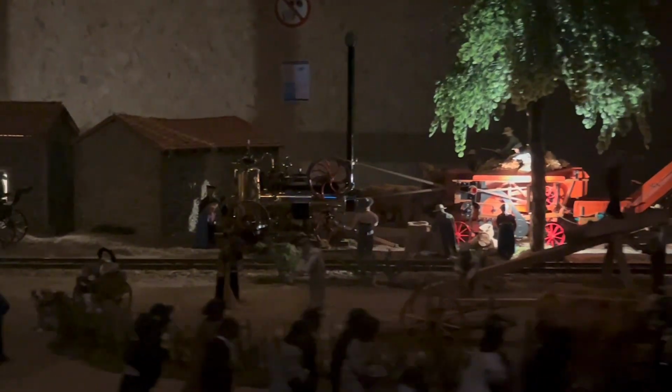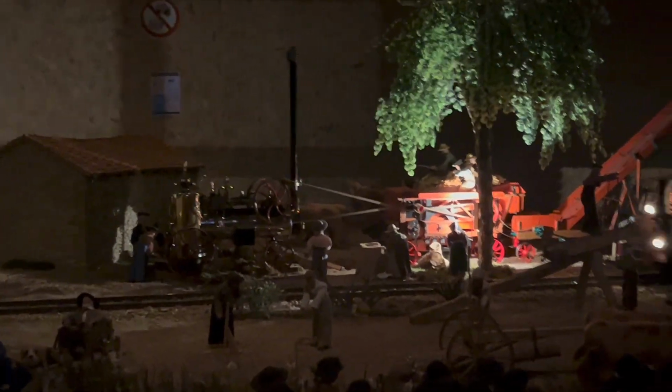Do you see the pig moving? Yeah. I've not looked at this bit yet. Oh, I think it's getting darker. It's got lights on it.